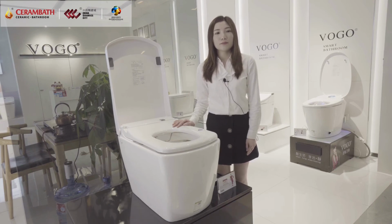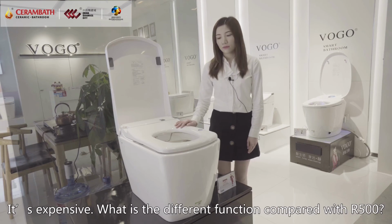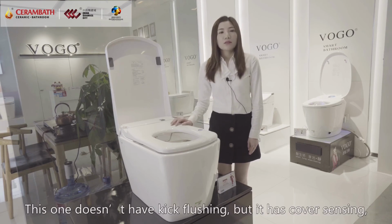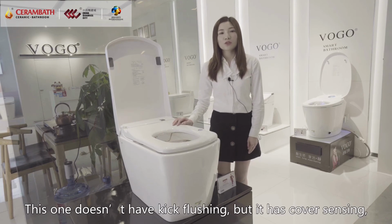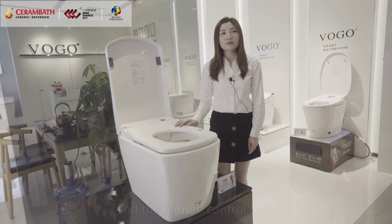This is expensive. What is the different function compared with R500? This one doesn't have keep flushing, but it has current sensing and the remote control seat.